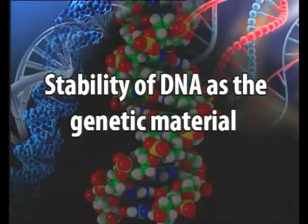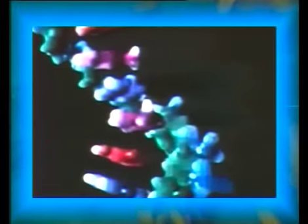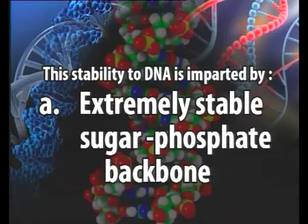A very important factor for DNA to act as an ideal genetic material, you must know, is its stability also. Stability of DNA as a genetic material is important for two reasons. One, for long-lived organisms, it has to last for more than 100 years or even more. And second, the information contained in DNA molecules is passed over succeeding generations over millions of years with only small change. And the stability of DNA is in fact imparted by, number A, an extremely stable sugar-phosphate backbone.